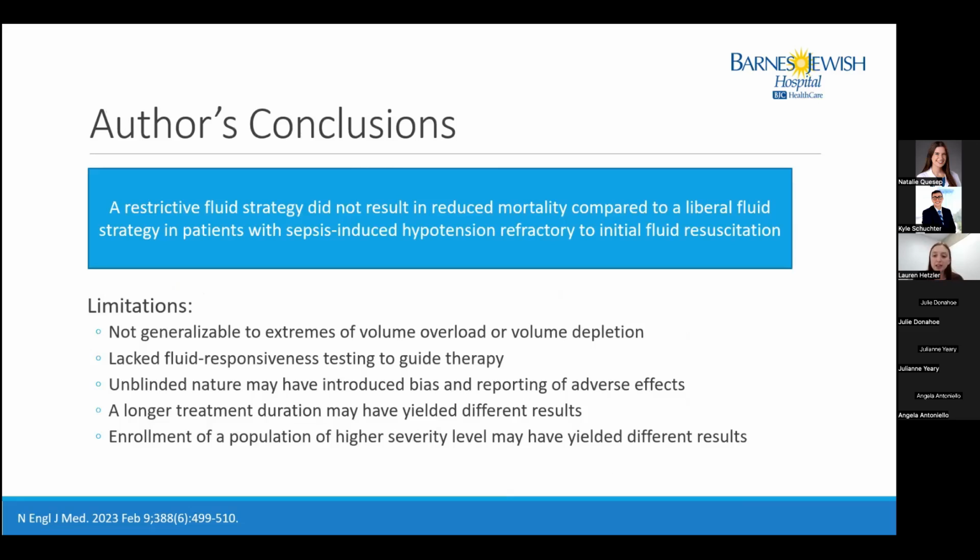So the authors' conclusions for this trial were that a restrictive fluid strategy did not result in reduced mortality compared to a liberal fluid strategy in patients with sepsis-induced hypotension refractory to initial fluid resuscitation. Some limitations that the authors brought up were that the results may not be generalizable to the extremes of volume overload or volume depletion, since those patients were excluded from this trial.